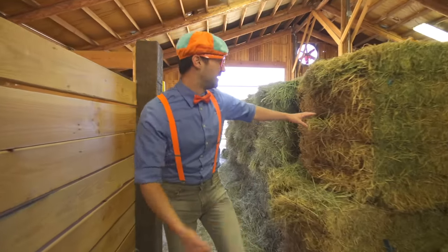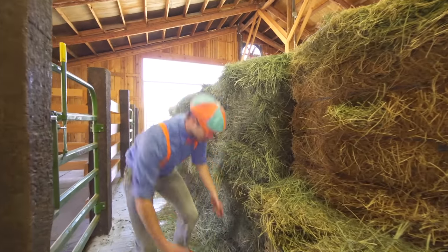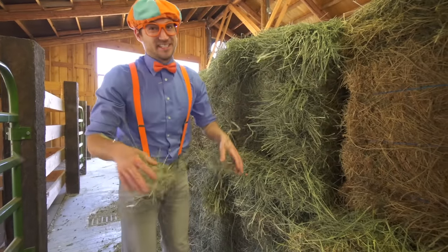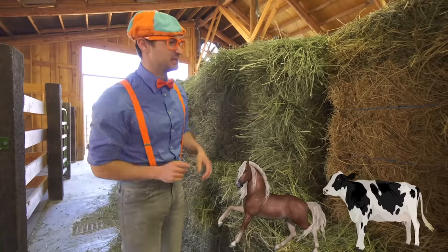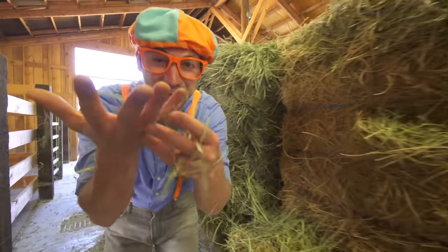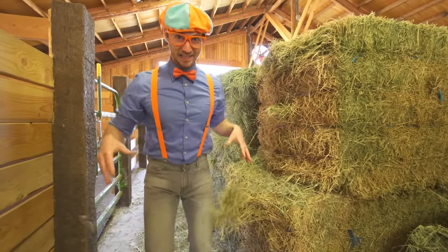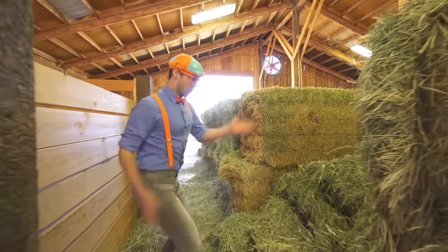Look at this. Hey! No, really, hey! This is hay. And it's so tasty looking. Just kidding. Tasty to cows and horses, not to humans. Whoa! Do you see that? Look, take a really close look. Whoa! Yummy!